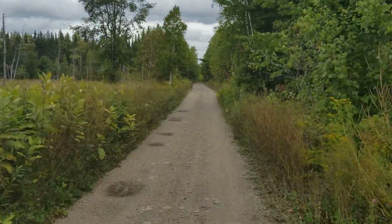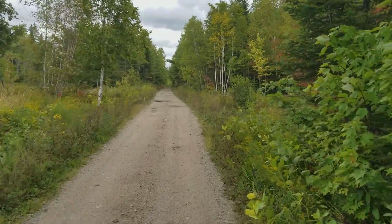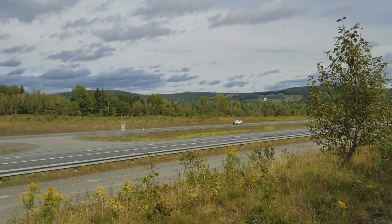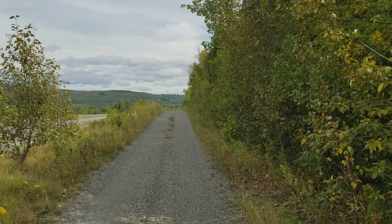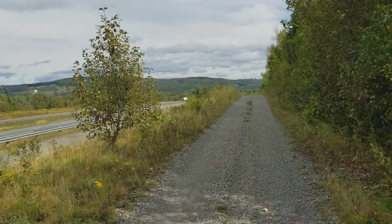Anyway, the rough spot. Here we are again. So this is funny. Here's the trail. Here's the Trans-Canada. So arriving in Woodstock, the trail sort of parallels Trans-Canada in a beautiful way, as you can see. Let's see what happens.